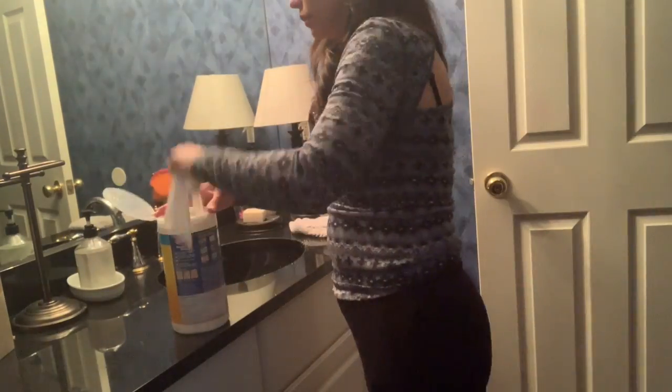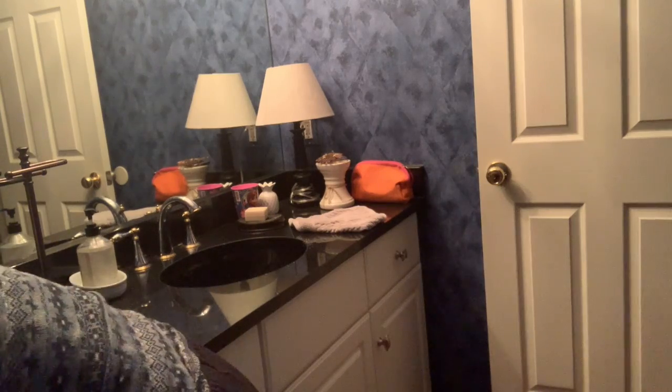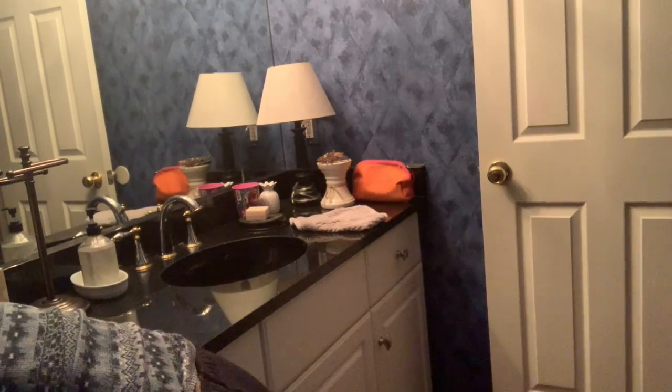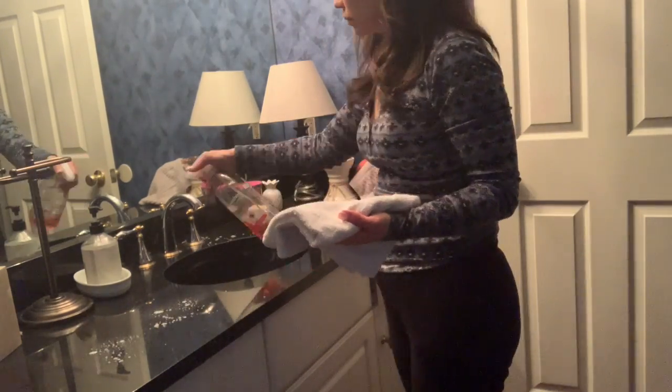And in the bathroom, I'm using the Comet bathroom cleaner, and it does have bleach in it. I spray that in the sink. I'm wiping down the handles and the light switches and the toilet with some Lysol disinfectant wipes, and all I do is wipe down the countertop with some Method all-purpose cleaner in the grapefruit scent, and that's it for the bathroom.